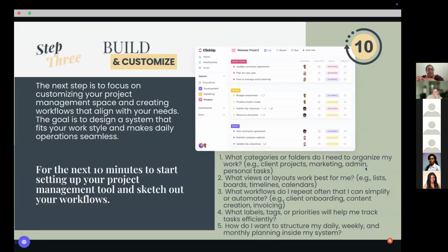Again, think about the views or layouts that work best for you. If you like lists and you like to check things off, building it out that way is important. If you are more of a timeline person and want to see things on a calendar or by date, you can do that. With timelines, you're also able to see how things compare, so you can make shifts ahead of time so that you don't have all of the projects due on one date or time during the month. And then, of course, boards where you can move things from one status to another as you're going through a process.